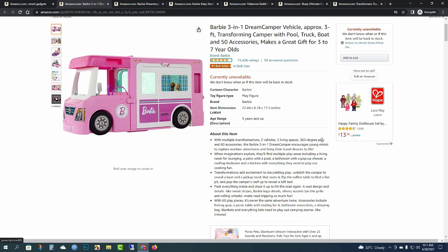This has good ratings here, over 15,000 ratings. And 3 years and a half, this is the product age. And about the item: multiple transformation, 3 vehicles, 5 living spaces, 360 degree play, and 60 accessories.